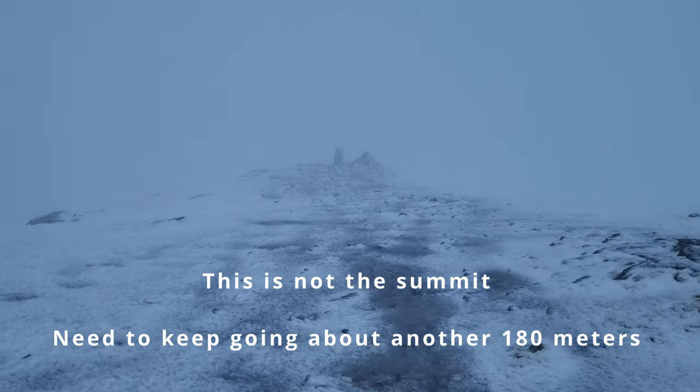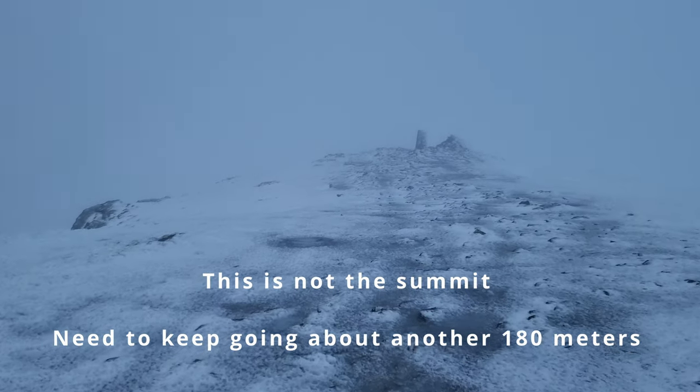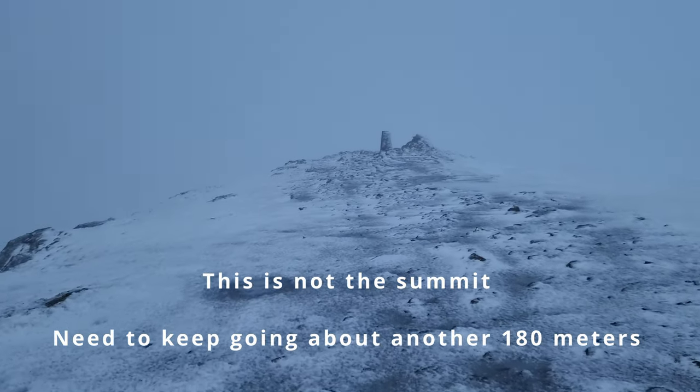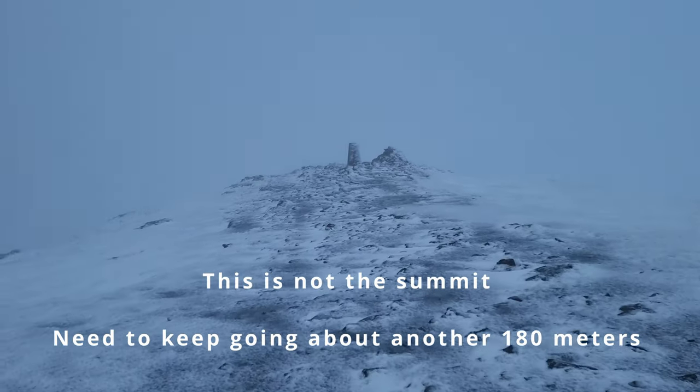Come to this trig point. This is not the summit. The summit is on 50 metres or so. You need to keep going.